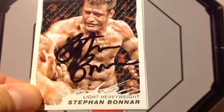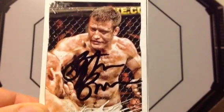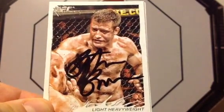This card is really nice. Stephan Bonner, he's a big roid head, but still a nice card. Nice to get that done for the Moment of Truth cards.